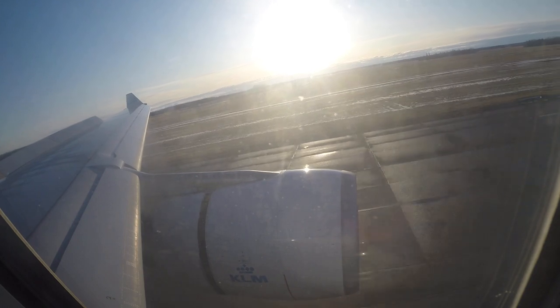Well, after about an 8.5 hour flight, we are back in Edmonton, Alberta. And I have to say, I really like the KLM Crown Lounge. It's amazing, it's big, it's very modern, has a lot of seating, a lot of different seating. The food looks really good as well.